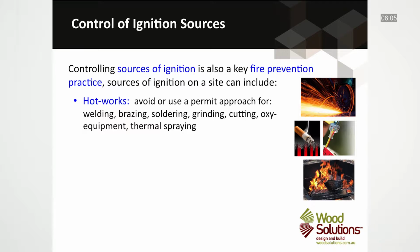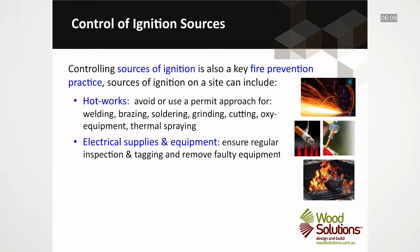These activities should be either avoided or a permit approach should be used. Electrical supplies and equipment can also be a potential ignition source during construction, and care is required in order to minimise this risk. All portable electrical devices and extension leads should be regularly inspected and tagged in accordance with state regulations, and any faulty or damaged equipment removed from use immediately.